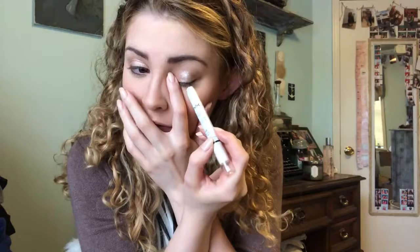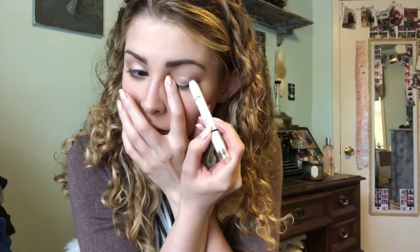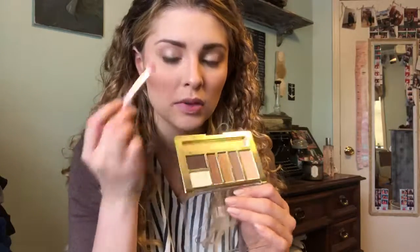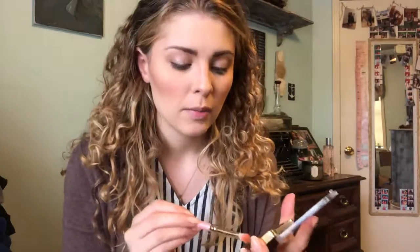But it's like a big chubby pencil, and there's hardly anything left. But I'm just gonna kind of rub this all along the lash line. I'm picking up that darker brown, and I'm just gonna smudge it right up underneath the lash line, but only a little bit of the way.